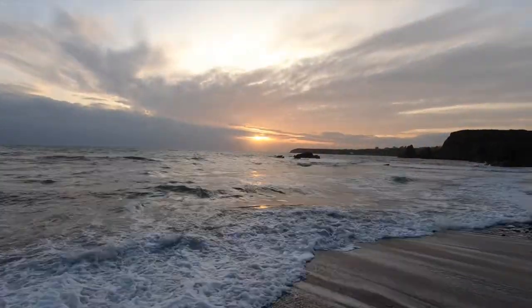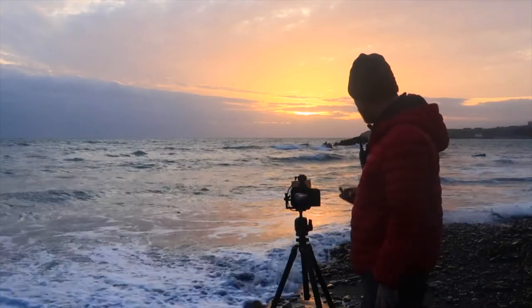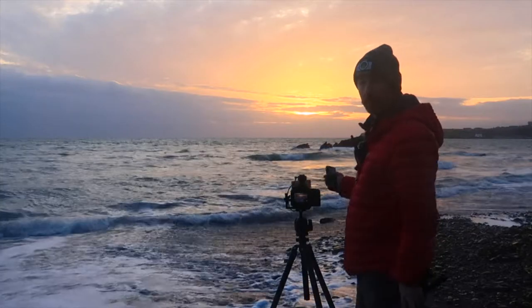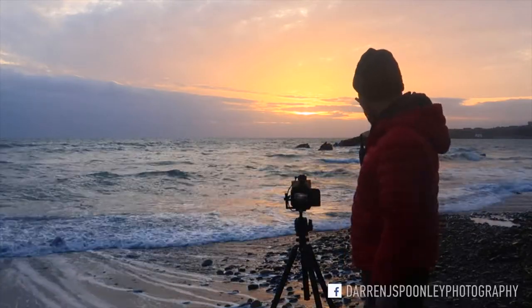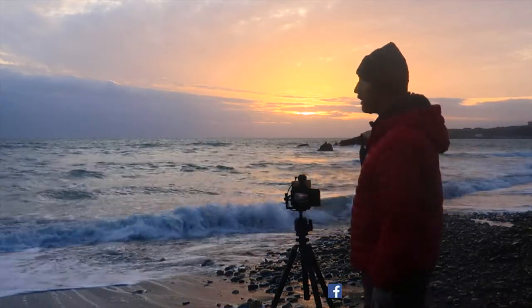I'm using the remote again, so I don't have to worry about any shake or anything like that. But it's just a matter, as always from the seascape point of view, of waiting for the wave, taking the shot, capturing it coming in or coming out. But I'm happy now that I got this shot here before the sun has dipped below those clouds.